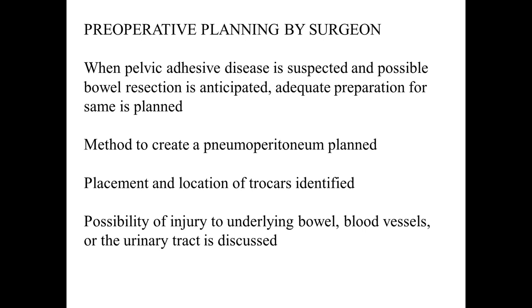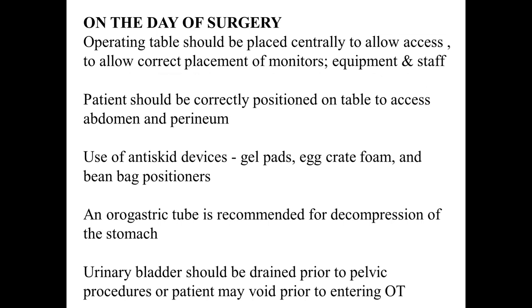Then the method of creating pneumoperitoneum should be planned, where the trocar is going to be placed, and the location of the trocar should be identified. The possibility of injury to underlying bowel, blood vessels, or urinary tract, that is distended bladder or ureter, during operation, depending upon the difficulty level of the procedure, should be planned and discussed with the relative or patient, and the surgical team should also plan and take evasive action.